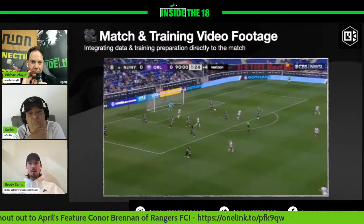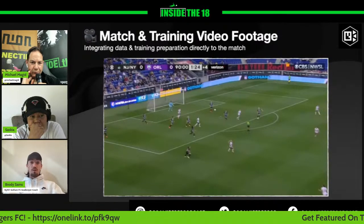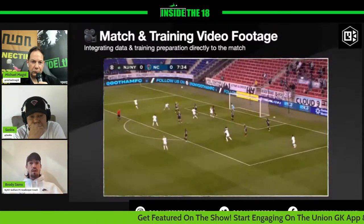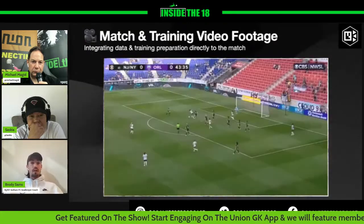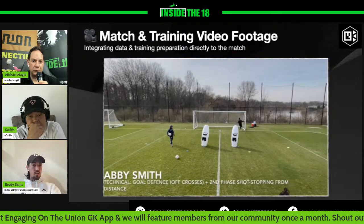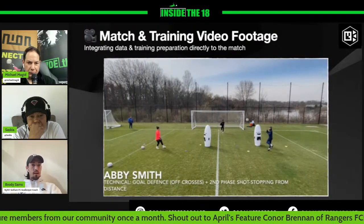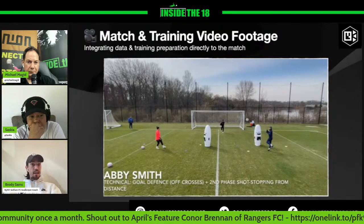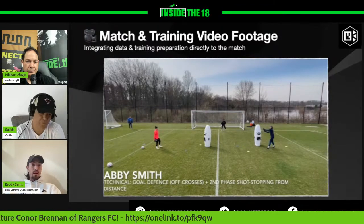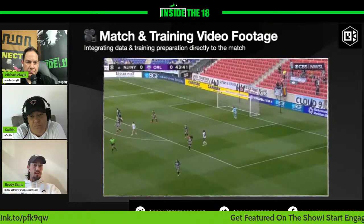And then this last screen is just having a look at how I've brought the opposition scouting reports into a training session, and then that training session relating into the game. This is the training footage. The first couple of clips there with Abby are defending some crosses and some headers in the game, and then we go into some training footage of how we replicate that in our training sessions in different stages and phases.